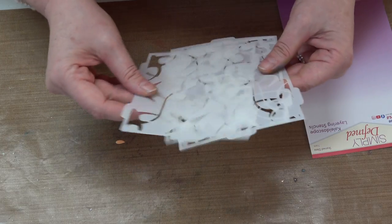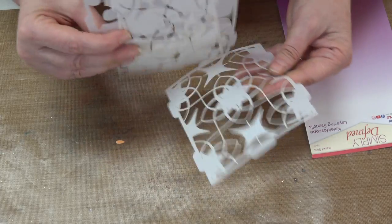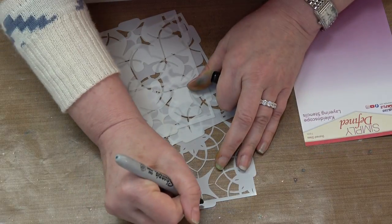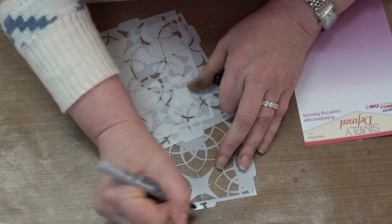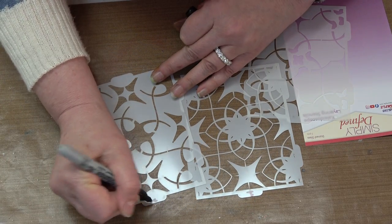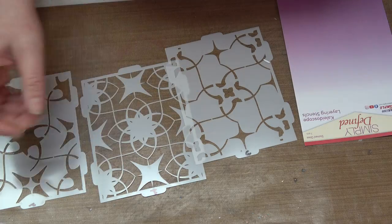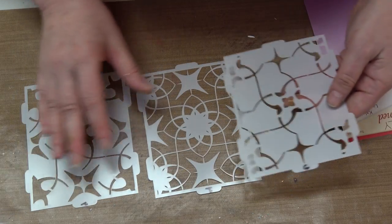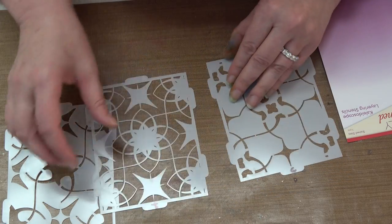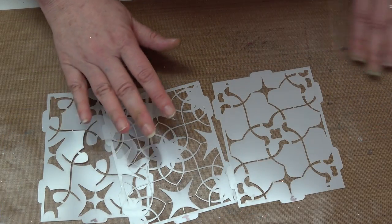And on this stencil, I always start with this one first. This is my stencil number one. And then I make this one my number two, and this one my number three. You really can, because they will mix and match. You can layer them in almost any way you want. If you wanted to do this as your first stencil, you could, and then come back and do this as your second stencil, and this as your third. You really can juggle them around in whatever works best for you.